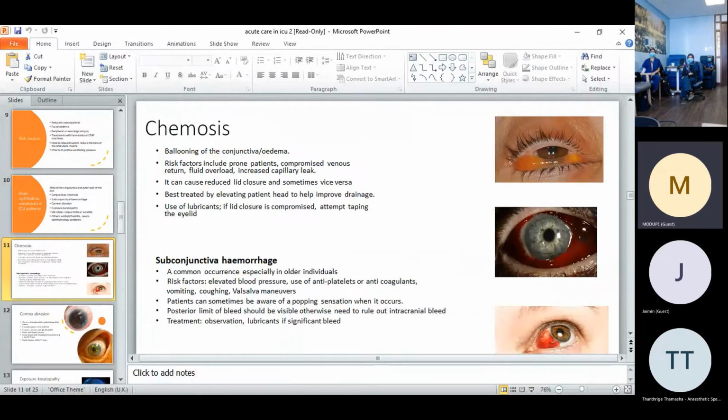So when we talk about chemosis, we simply mean that there is ballooning or edema of the conjunctiva. Like I said earlier on, you're not supposed to know that the conjunctiva is there. So when you start seeing it blowing up like the first picture on this slide, then you know that there is a problem. And some of the risk factors that could lead to this include especially patients who are prone, especially in these last 2 years where we've had to be turning patients due to COVID. We find that a lot of patients could develop chemosis as a result of this. Other things include generalized fluid overload in the patient's body, increased capillary leak or compromised venous return. All of these things can lead to the conjunctiva swelling up.